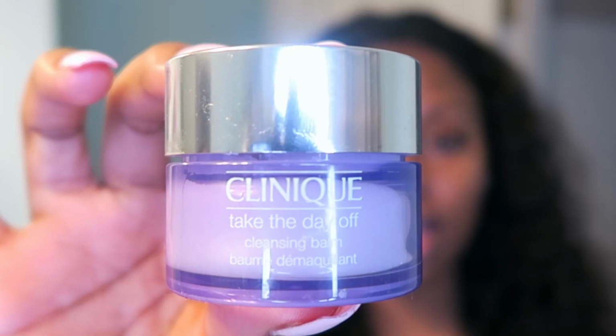So first things first, to remove all of my makeup. I like to go in and do a really good cleanse. If I'm wearing makeup, what I do is I use this. This is the Clinique Take the Day Off cleansing balm. What I do is just apply this all over my face and rub it in. It's a thick, oil consistency, reminds me of coconut oil. I just use this to remove all the makeup, and it kind of just melts it and removes it from my face. I don't have makeup on right now, so I don't need to use that.